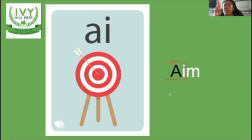When they come together, they make one sound, my friends. What do you see a picture of? Yes, a bow and arrow, aiming. Yes, the word is aim. The word right here that you see is aim, my friend. So if you're saying the word aim, what sound does A-I make?